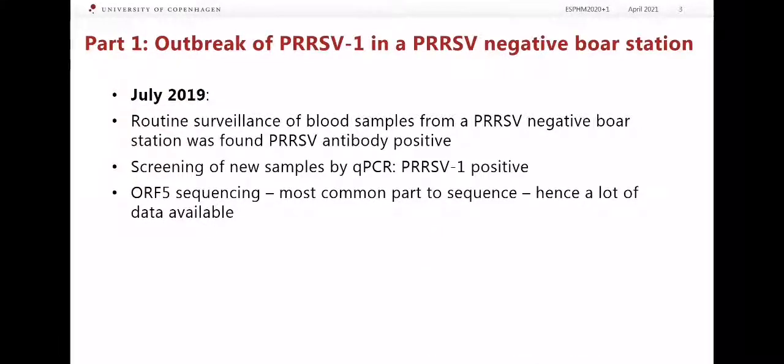In July 2019, routine surveillance of blood samples from a PRRS-negative boar station was found PRRS antibody positive. Screening of new samples by real-time PCR showed that the farm was indeed infected with PRRS-1. We continued to do the ORF5 sequencing on selected samples to determine which strain had infected the boar station.